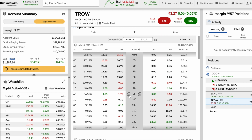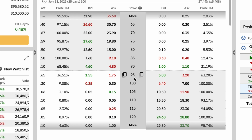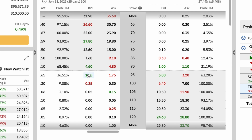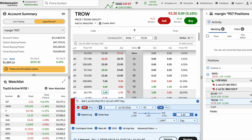If I sell in July, I would definitely choose the $95 strike. And if I sell with an August expiration date, the 95 or the 100 would be okay. I'm going to choose the $95 strike expiring July 18th, and if it goes in the money, or if the contract is assigned and the shares are called away from me, I will just wheel it by selling another cash secured put. I'm going to ask for $165.